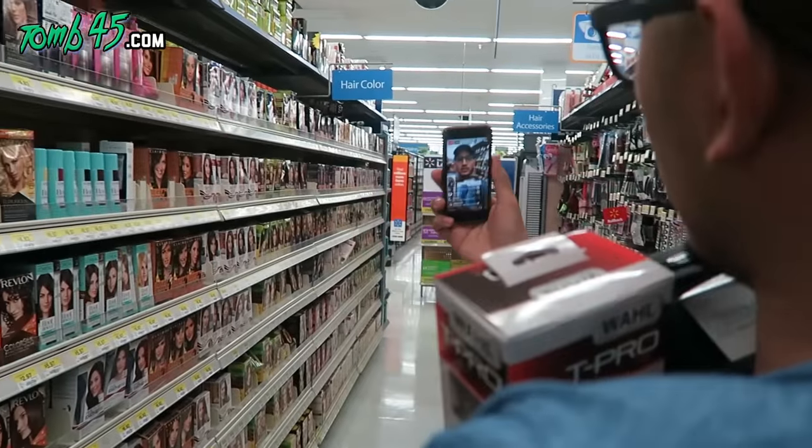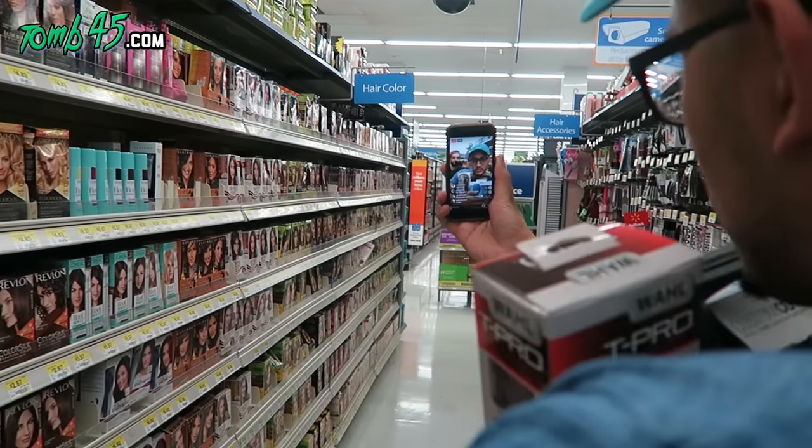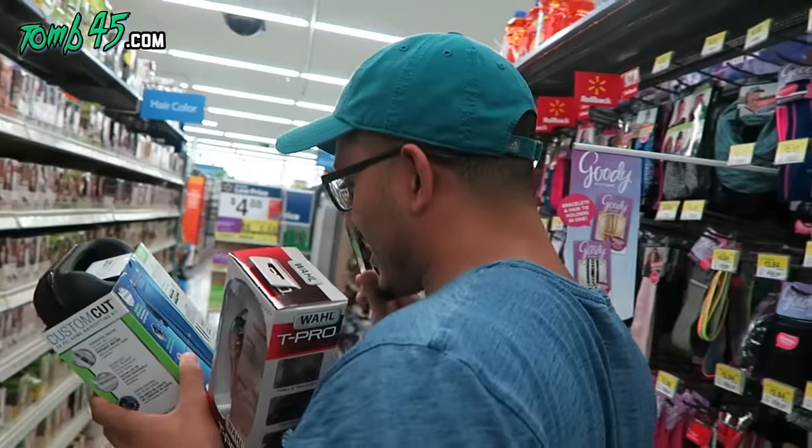So all together, we're looking at a setup that's gonna cost $35. $35 for the kit. Comes with the guards, but do these come with a cape? Because I would use the cape. Comes with two hair clips. Oh, it comes with a cape. I gotta use the cape and everything.